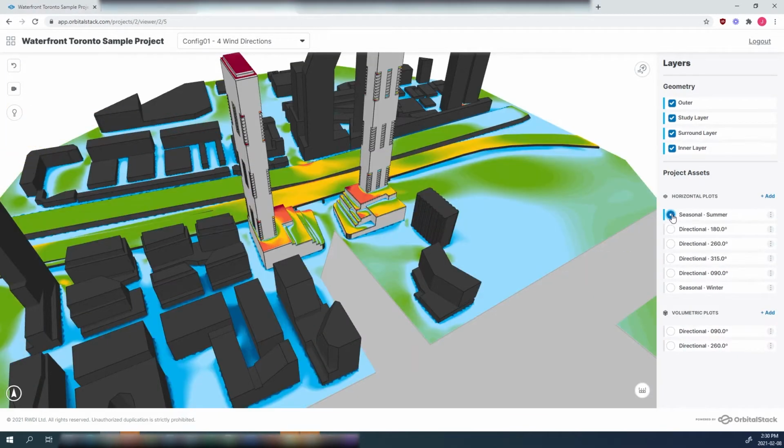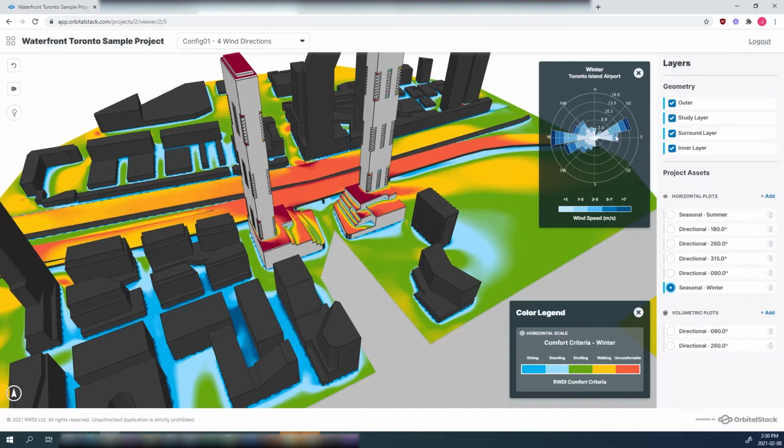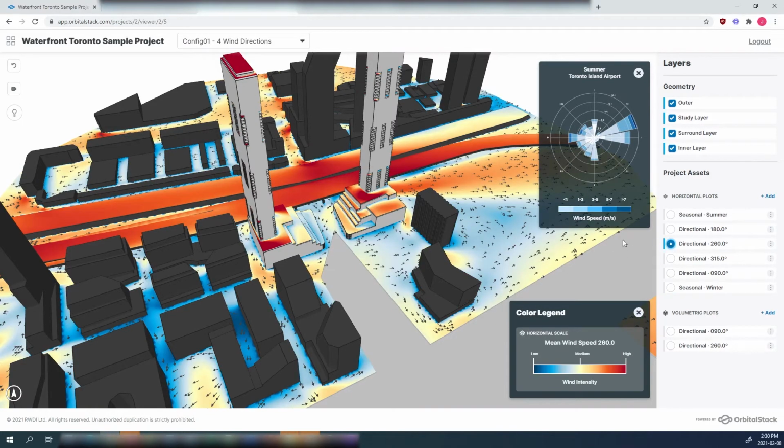Looking at the wind data, we see the area is dominated by east and west winds. Wind comfort shows us that the winds are strongest at the top podium. Directional analysis shows that the lower levels are less impacted from the west, but we still see strong winds from the east.